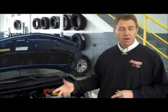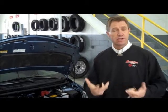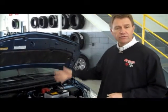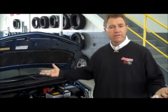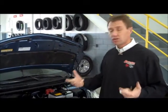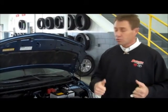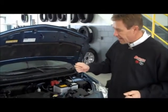Not to mention all of the other safety equipment, what we call passive safety equipment, which protects you in an accident: the crumple zones, the side impact door beams, all of the airbags, of which there are 7 actually. So very safe car, whether you are in or out of an accident. So it's pretty cool. Let's take a look at the rest of the car.